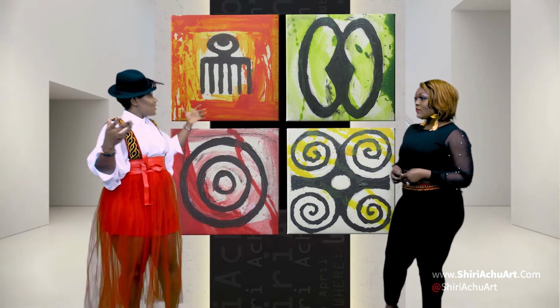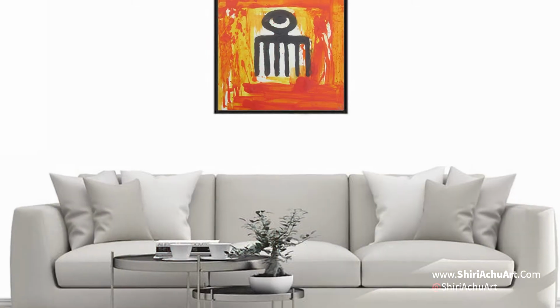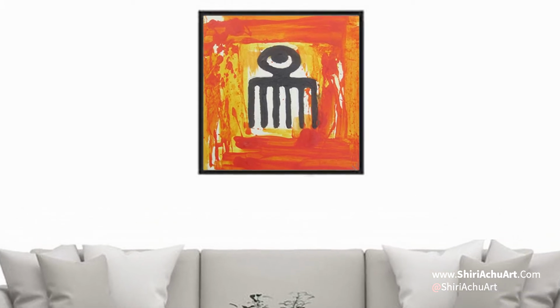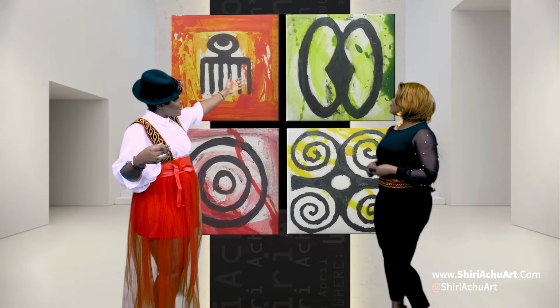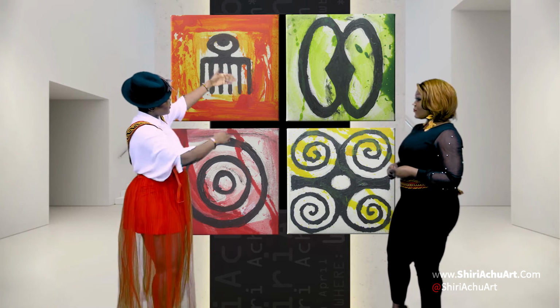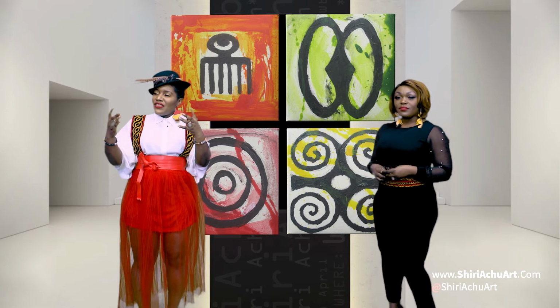So for example, this piece over here, the orange one, is beauty. It's an Afro comb. We all know that we comb our hair with the Afro comb. We all know our kinky hair. So this symbol actually means beauty. The green one over here is unity. You can see the two shapes that form together like this. It's unity. So it's just great to be able to use the symbols the way that they were.